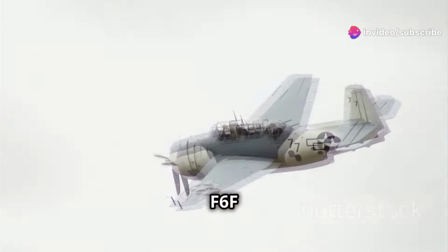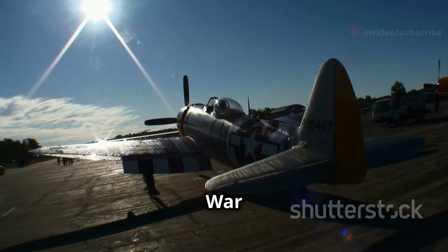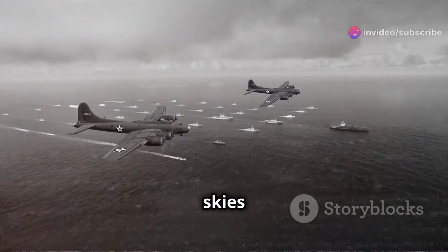The Grumman F6F Hellcat. This name echoes through history. It stands for American might in World War II. This was not just a plane, it was a symbol of hope. The Hellcat was a fearsome predator. It dominated the skies over the Pacific.